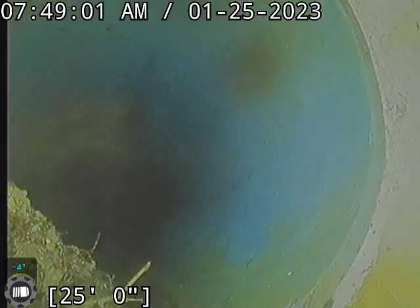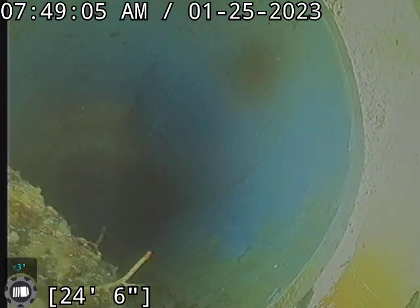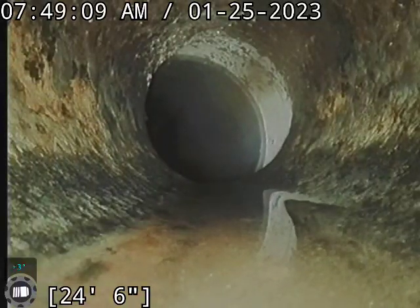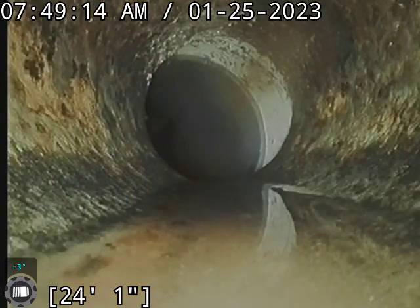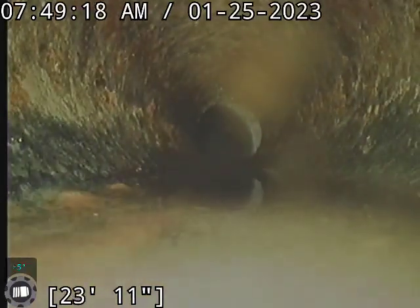Little turn here, a little bit of roots kicking it down there on the left at 25 foot. Transition into cast iron. I believe we are in the floor drain right now. We did access a camera through the floor drain. We are going to recommend a descale on the floor drain.